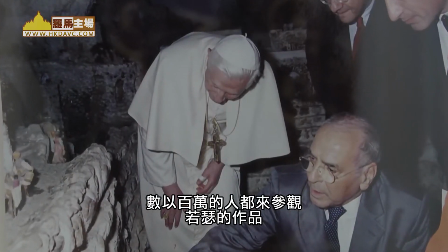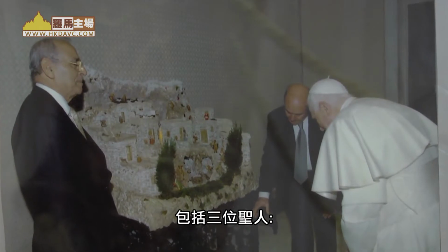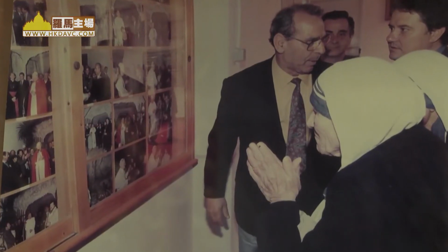Millions of people have come to see the masterpiece Giuseppe has created. That includes three saints, Saint Paul VI, Saint John Paul II, and Saint Teresa of Calcutta.